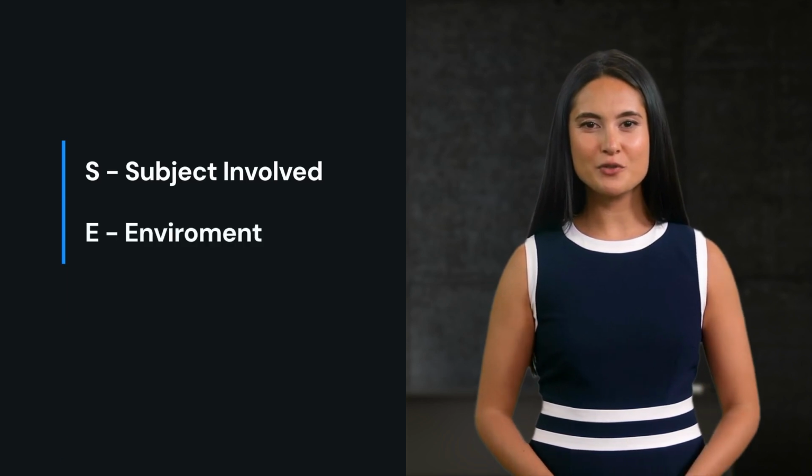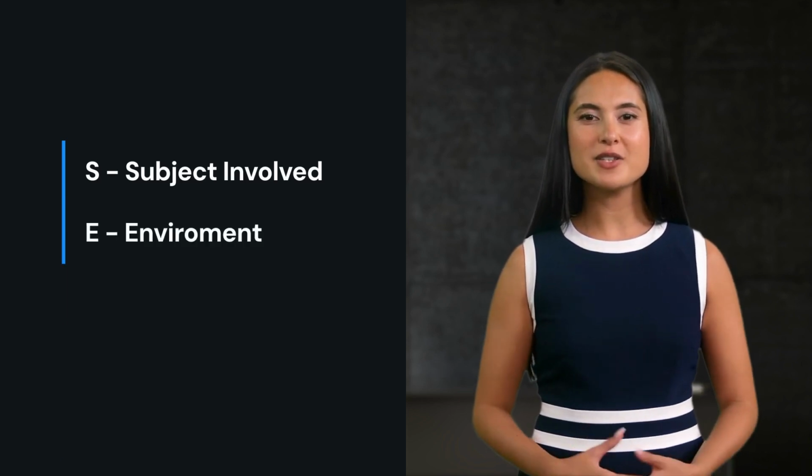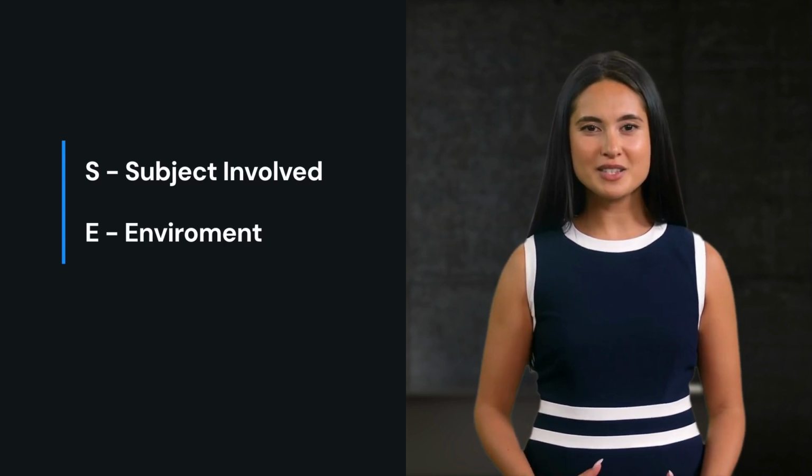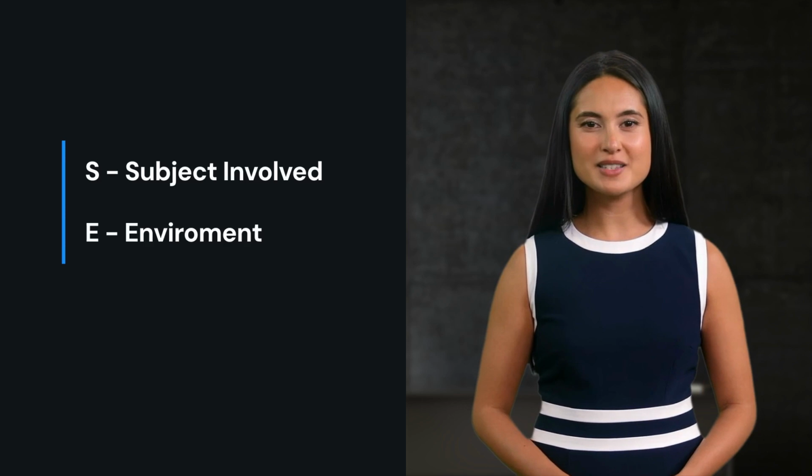Environment or setting of the conflict. The environment refers to the physical location and context of the conflict. Factors such as the layout of the space, the presence of bystanders, and the current activity level can significantly affect how the situation should be managed.